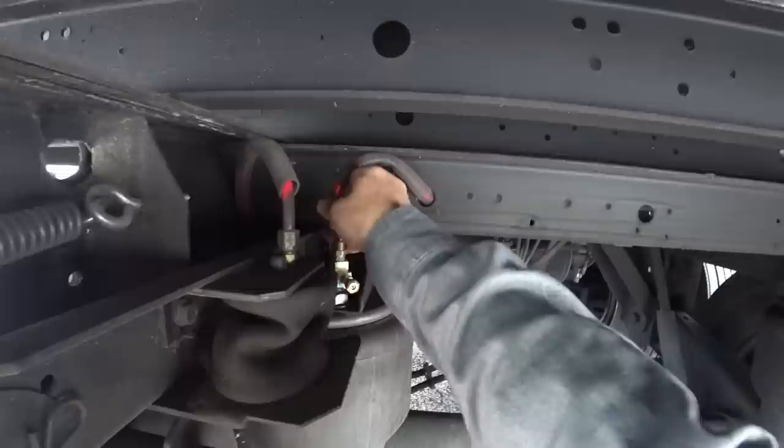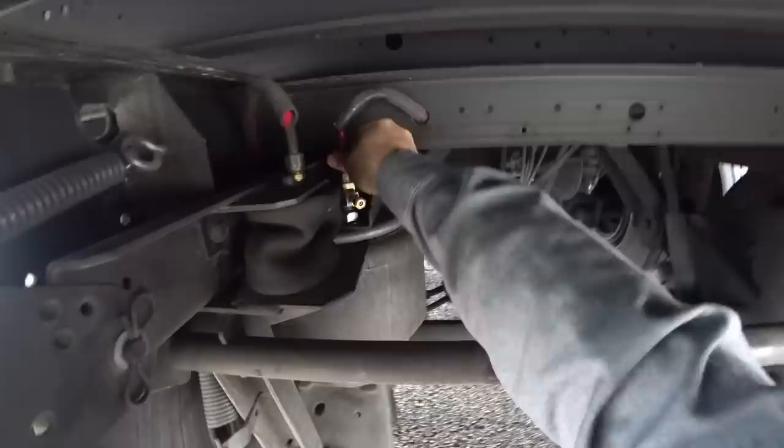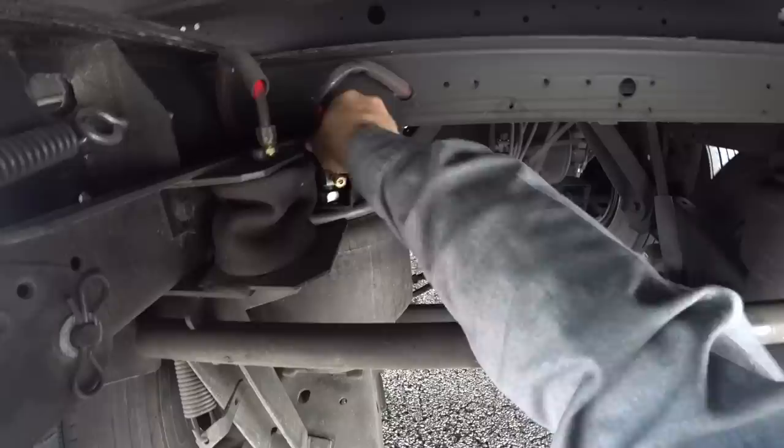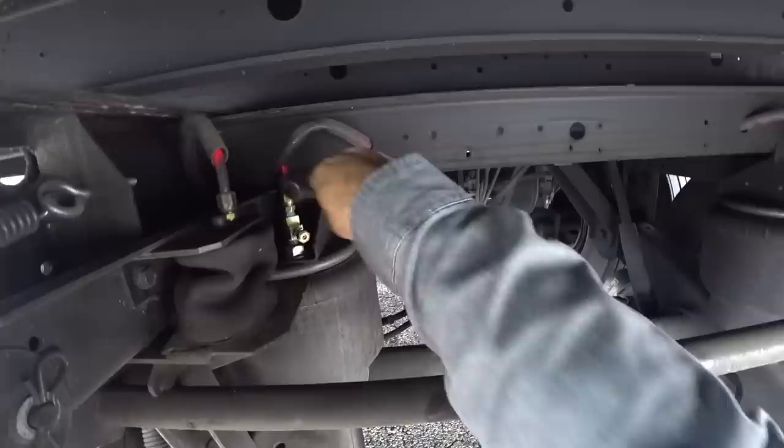Put our airline back in for our supply. It's almost too much of a bend there. If I had another little compression ring with me, which I don't, I'd probably cut that off to make it more of a sweep. I don't have anything out here with me, so I'll just hook it up this way, and the next time I'm with this trailer, I'll just grab one. Get new compression rings for like 50 cents.